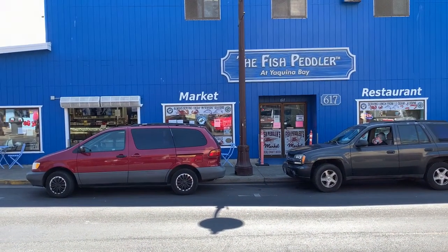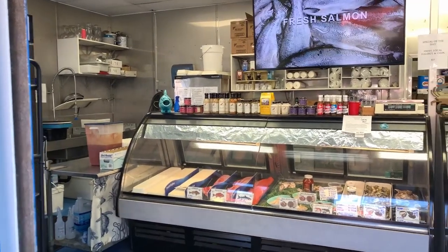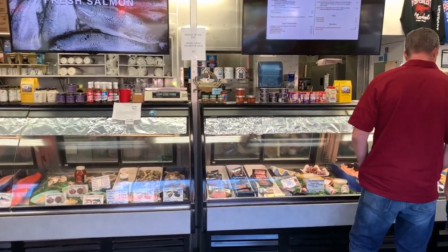Newport's fleet brings in the catch, but there's a number of processing plants along Bayfront with the fresh fish market. You can also find fresh fish at a couple of locations on the docks.